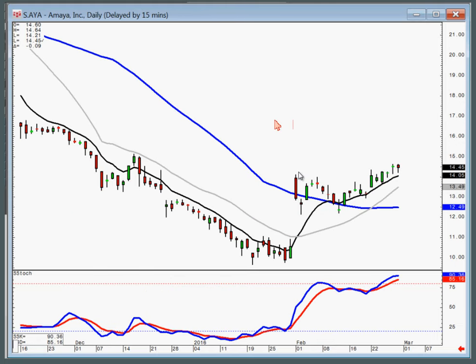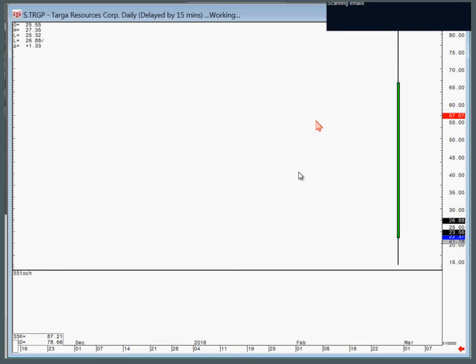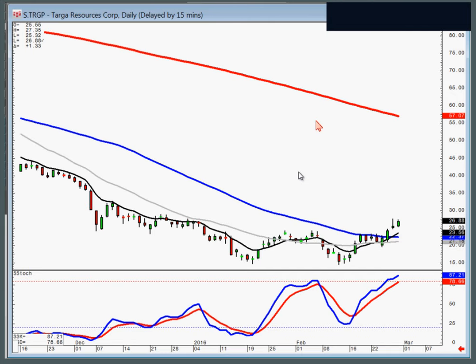AYA just hasn't been able to get started. Better than I thought. Yeah, we've got some AYA. We're just not in it very big because it really hasn't done anything great, but as long as it stays in a steady uptrend, you want to stay with this one. And TRGP, just stay long.